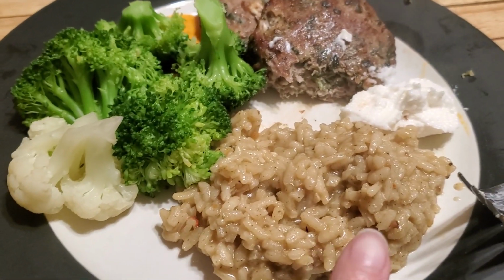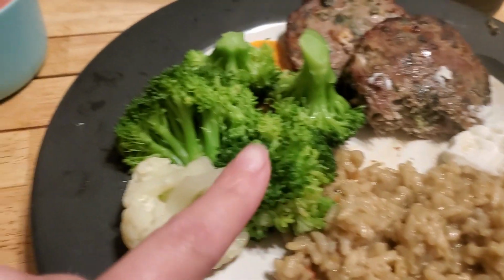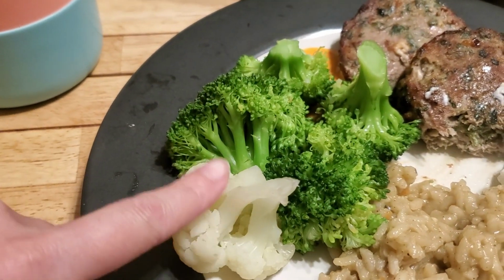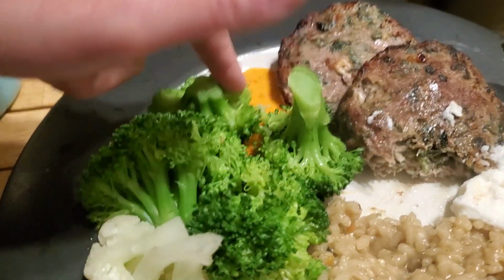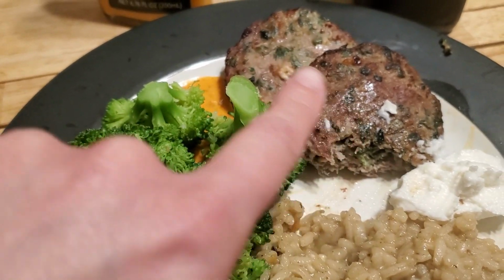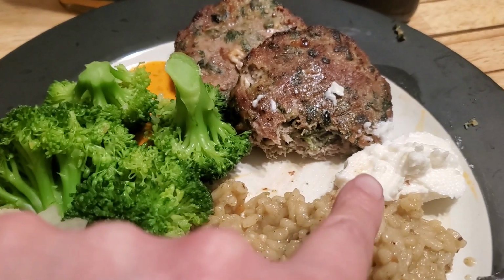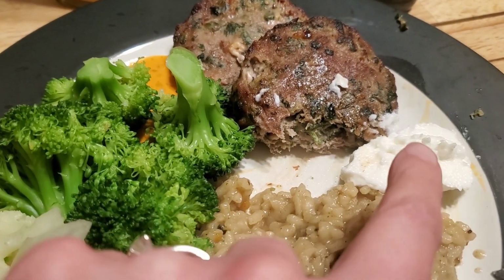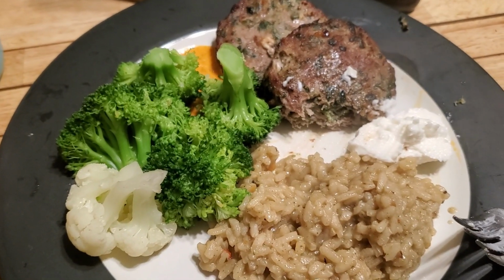Dinner tonight is this box mix risotto thing. Broccoli and cauliflower mix that I got at Trader Joe's today. That's a little bit of hot sauce for my broccoli. And these are the turkey burgers with spinach and feta that my husband made up and froze. They're delicious. And that's a little bit of whipped garlic from Trader Joe's. That's a dip that they sell. So that is dinner tonight.